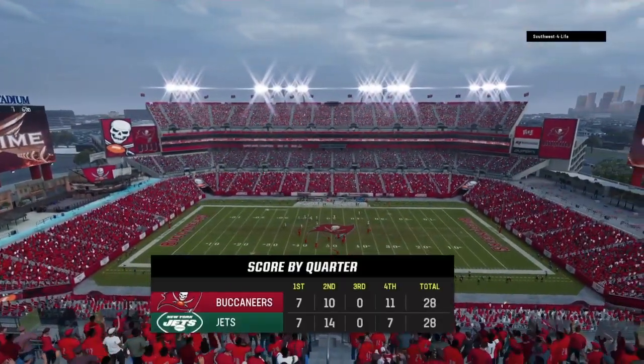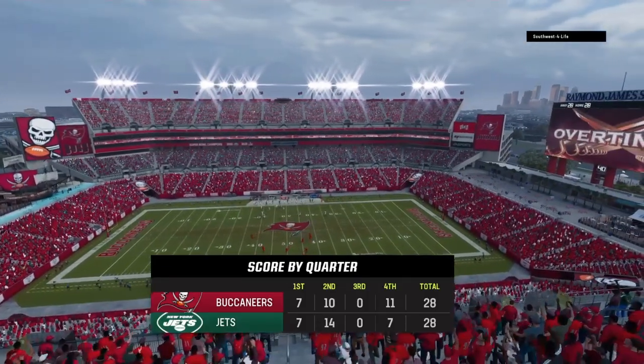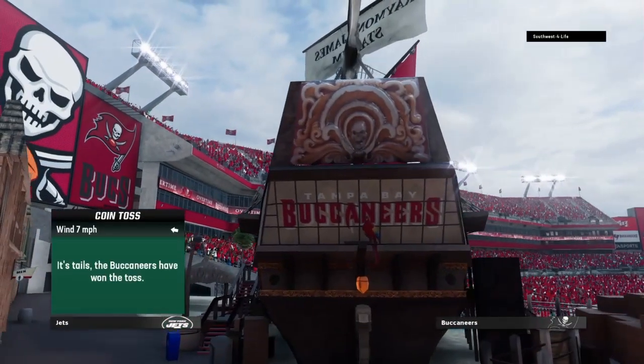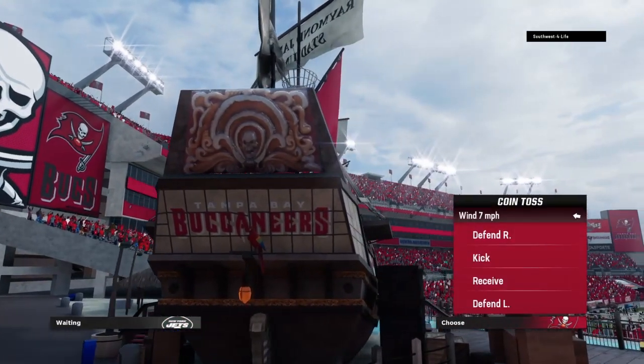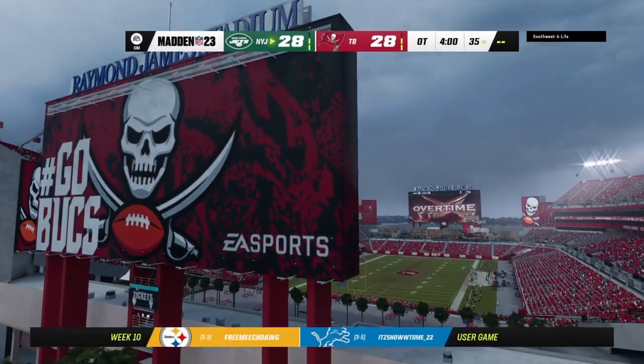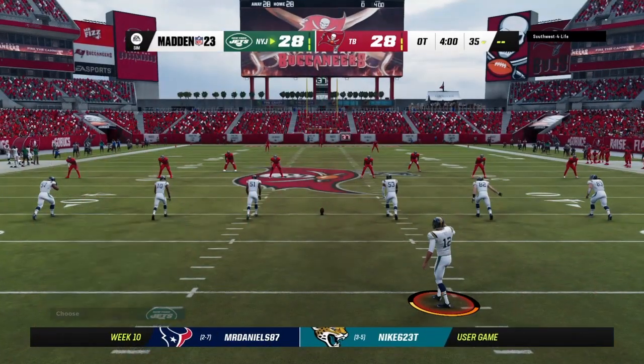So in a teaching moment here, overtime rules. Remind us how this goes, partner. Okay, so in the past, we had sudden death. First team to score wins, but no longer. Now, if the team receives the ball, scores, the other team gets a possession. And after both teams get a possession, then we're into sudden death. First team to score wins the game.